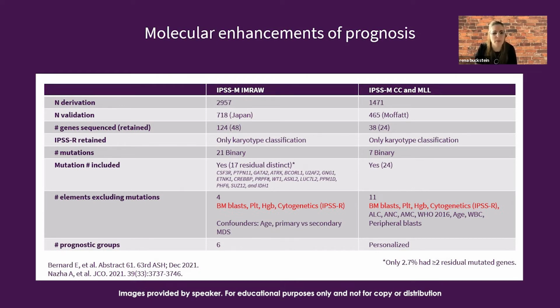So just to compare the two IPSS-Ms, one was derived from a very large sample size from the IMRA database, where they had clinical and molecular data. The sample size was just shy of 3,000 patients. The IPSS-M from the Cleveland Clinic and the Munich Leukemia Laboratory was about half that size at 1,471. They both validated their prognostic scores. One was validated in Japan in 718 patients, and the Cleveland Clinic MLL IPSS-M was validated in the Moffitt cohort of 465 patients. More genes were sequenced and retained in the IPSS-M from the IMRA database, as you can see on the slide. Basically double the number of genes retained versus that from the Cleveland Clinic.